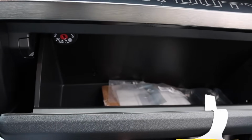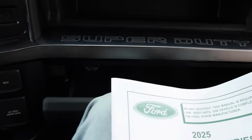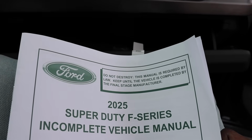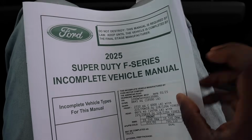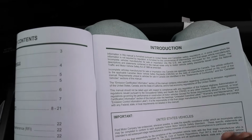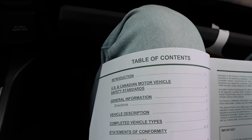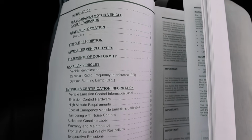And glove box. Now what is this? So this just shows the incomplete vehicle manual. I don't think I've ever seen this before, at least not inside the trucks, but maybe if I have a chance, maybe I'll have to do a separate video on all this, see if there's anything interesting in here that might stick out.